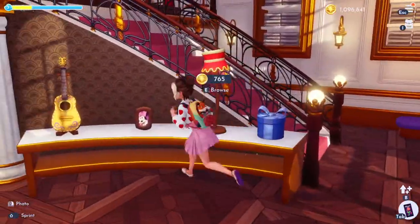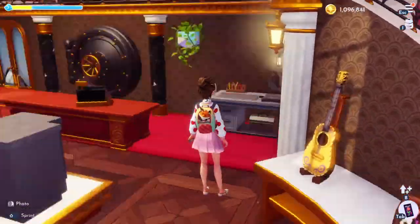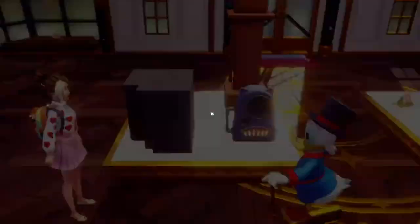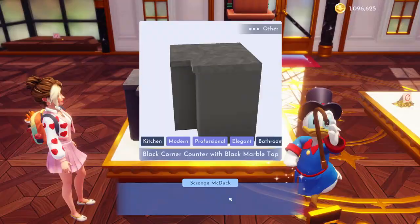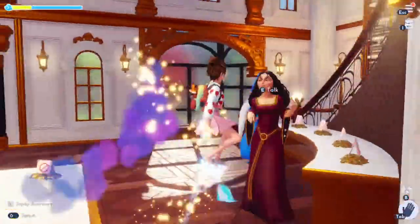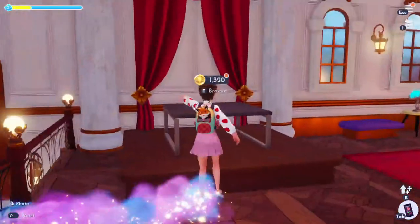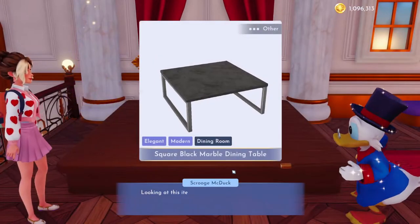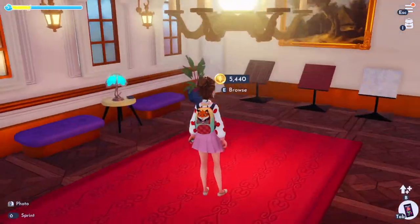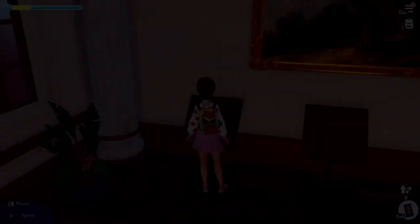I have that for sure. I've also been grinding. Did I have that? Yes. Pumpkins. Because she needs money. So I've been trying to get as many pumpkins as I can. Let's go. Okay. I don't have this gray table. I'll get that. And then this one.